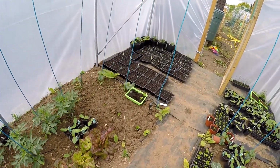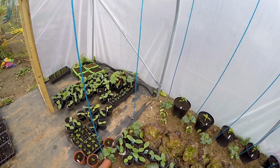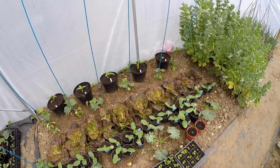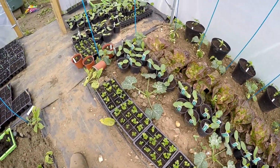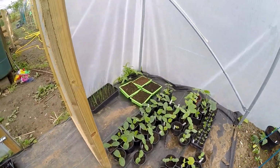All of the potatoes are gone now, and I've put a few iceberg type lettuces in their place. All our courgettes and lettuces this side are growing well as well. Celery there we pricked out, and the celeriac we pricked out there last week.